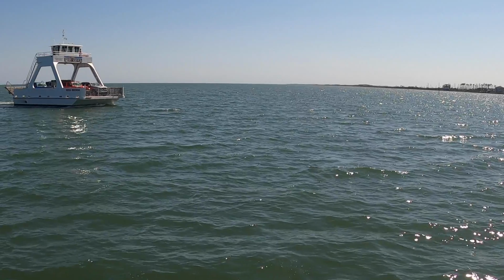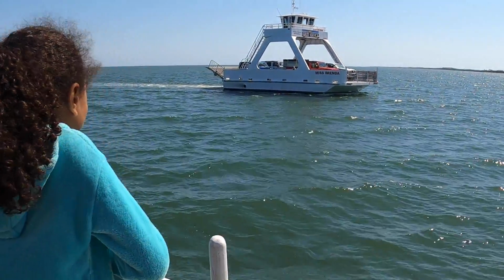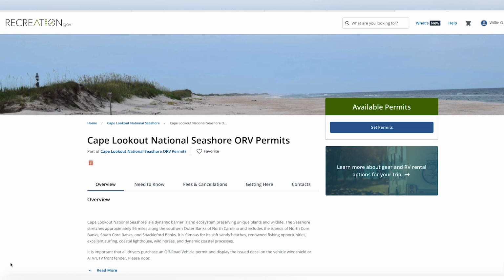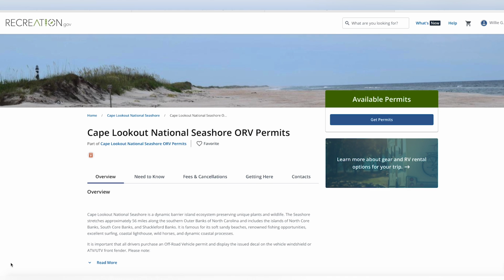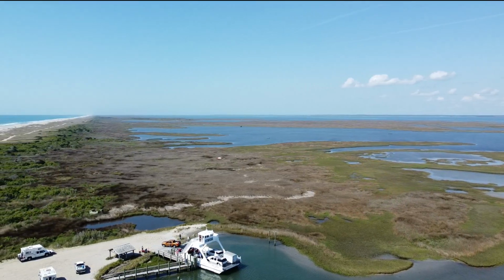In addition to the ferry costs, there's also a separate beach driving permit that's required, and they check when you arrive at the island. That can be purchased right on the National Park Service website, and once you get there, they'll check that and you'll be all set.